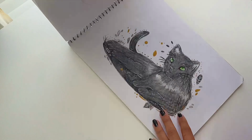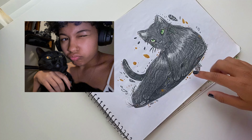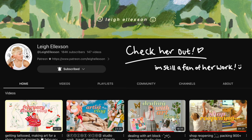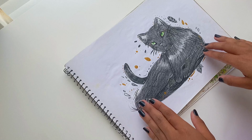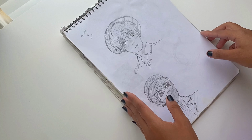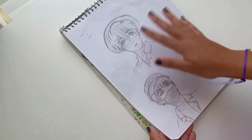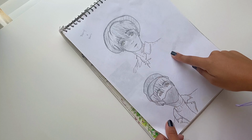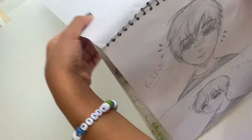Adorable. This is of my cat Salem. He's very cute. I was really into Lee Excellent, an artist here on YouTube, and I loved her work, so I was inspired by her to do an animal drawing. More BTS. I'm pretty sure this sketchbook is filled, like half of the drawings in here are BTS. I have Yoongi, and I decided to practice hats for some reason. I have no clue.